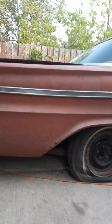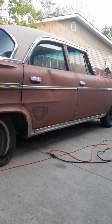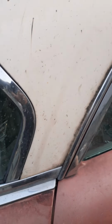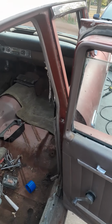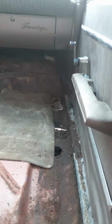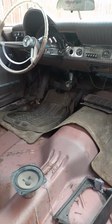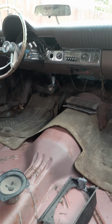But yeah, look at this thing. This quarter panel is beautiful. Wheel arch, dog leg is beautiful. Rockers are all nice. Fenders are nice. This thing's actually in really nice shape. Only problem is, because it sat, like I said, this thing's been off the road since about 1980, I believe. Unfortunately, as you can see, front floorboards on both sides are completely gone because of the front windows being left down. So, yeah. Oh, well.